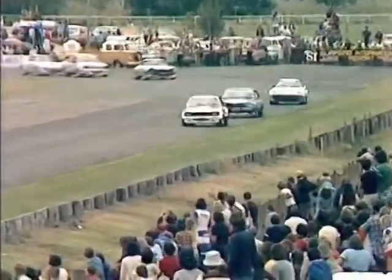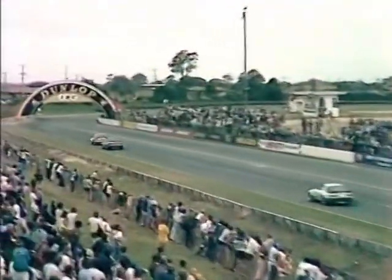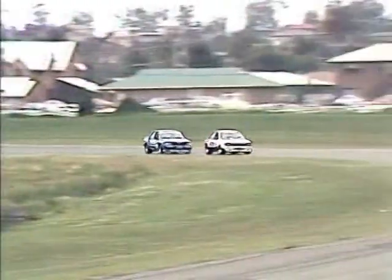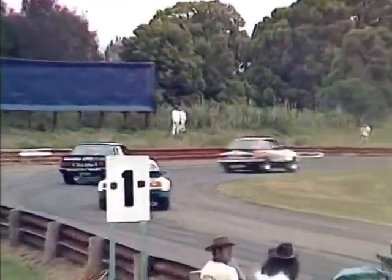Onto the main straight, Peter Brock, Dick Johnson. Alan Moffat behind, losing the draft down the slipstream, but surprisingly not that far behind. In fourth place goes John Goss, Terry Shield, Alan Brown. And a car off down the end of the main straight.